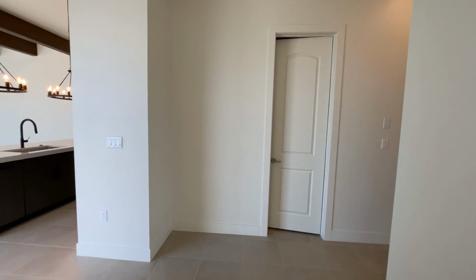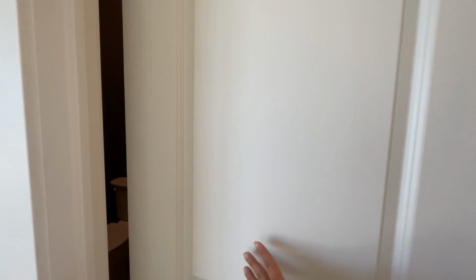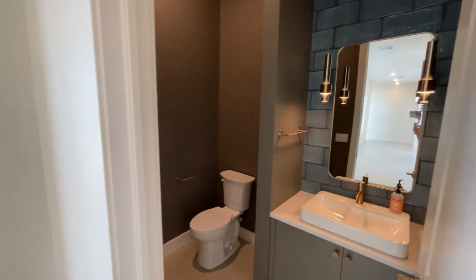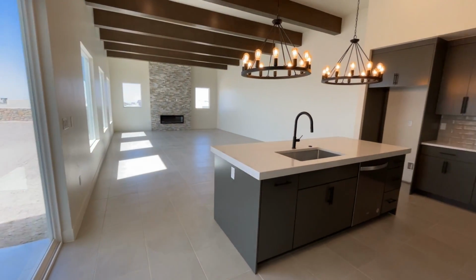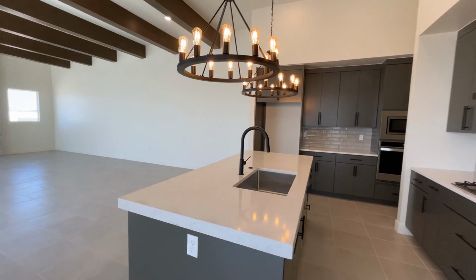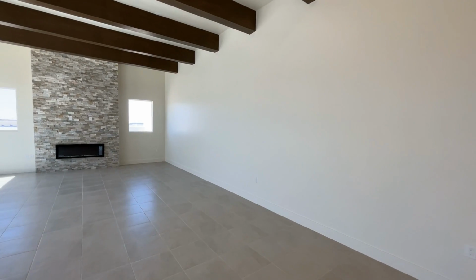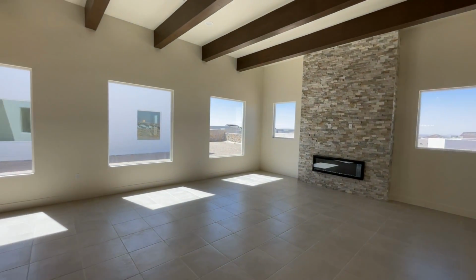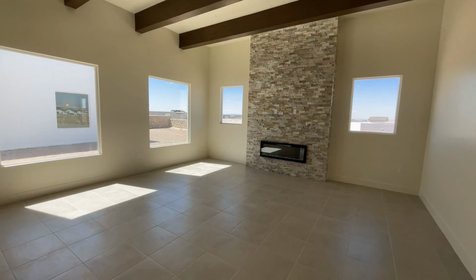So as you walk in to the right, you walk right into this area of the house here, which is my favorite part, but I'm gonna leave that for the end of the video. So as you walk in, you're gonna come across this half bath for your guests. And then you're going to go right into the main area with your kitchen and living room. You're gonna have beams over the top of the living area that is also going to be shared as a dining area. And you've got these beautiful light with all of these windows and that cultured stone fireplace all the way to the ceiling.